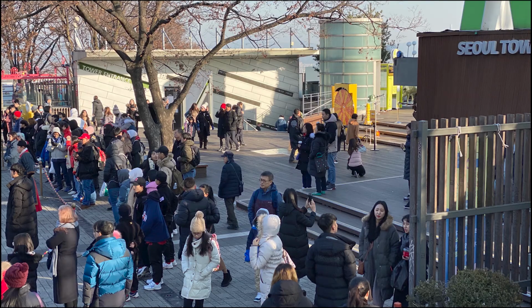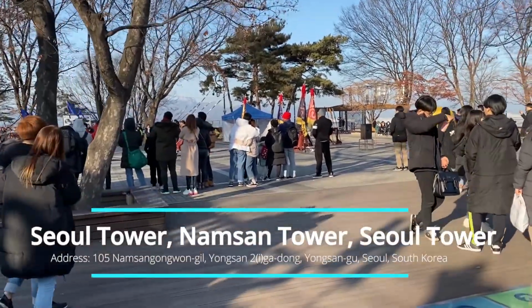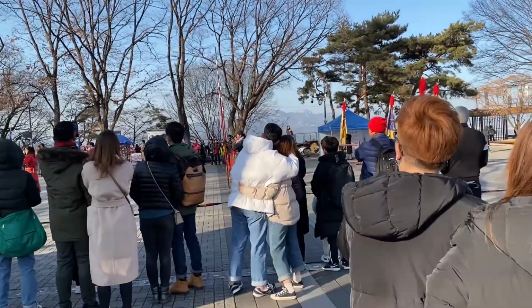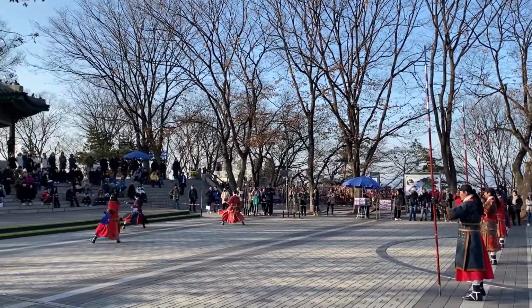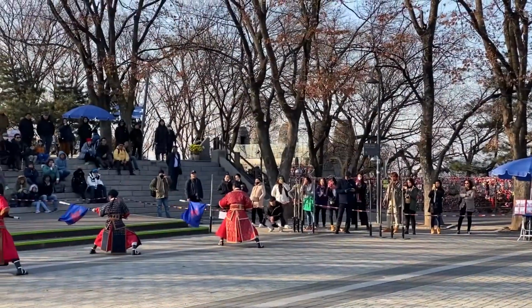All right, so we're already down, and as I said, I'm gonna show you one of the ceremonies for Korean warriors. So I believe it's already started, so let's take a look. Let me also take an opportunity to introduce you to this ceremony. So let's go ahead and let me tell you the background of this ceremony.